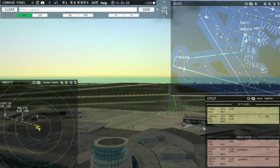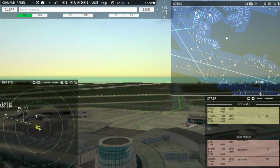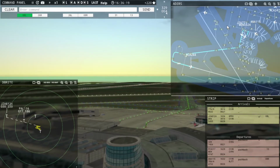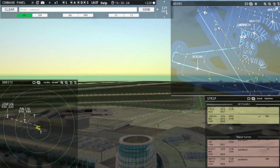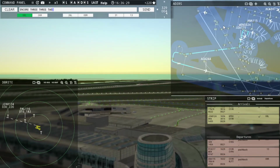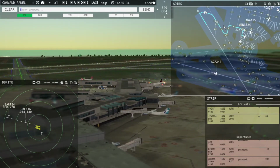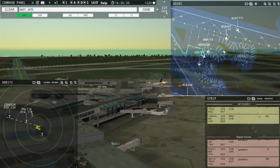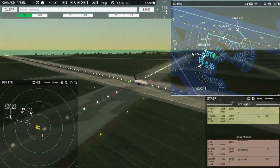Tower, Encore 3324 requesting push and start. You can wait for a second there, Encore, because I want to get the Jazz past you first. Encore 3324, pushback is approved. Expect runway 13. Ground, 13 pushback approved. WestJet 1771, taxi to ramp. Taxi to ramp, WestJet 1771.